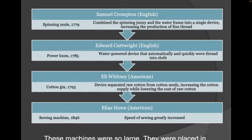And that is a water-powered device that automatically and quickly wove the thread into cloth. Now, of course, there's more demand for cloth and more demand for thread, so there's certainly a growing demand for cotton that's going to create all of these. So American Eli Whitney is going to invent the cotton gin in 1793. This is a device that separates raw cotton from the cotton seeds, increasing the cotton supply while lowering the cost of raw cotton. And in 1846, American Elias Howe is going to invent the sewing machine. After this, the speed of sewing will greatly increase.